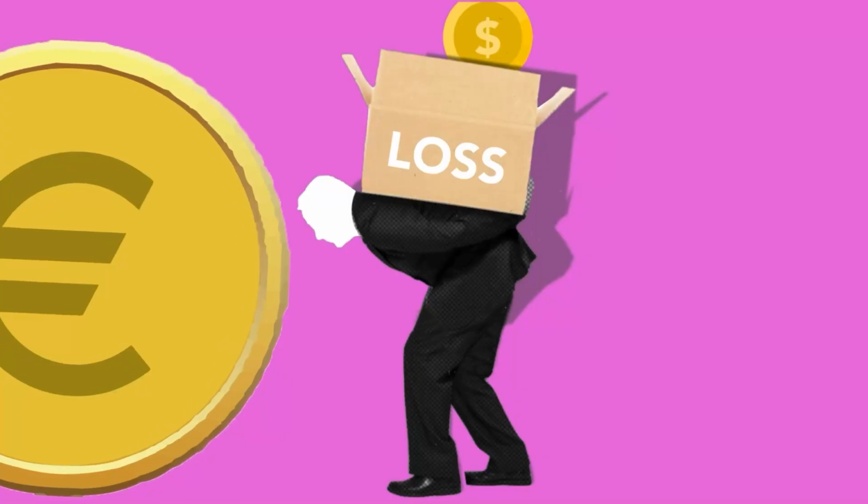You don't have to worry about losing money. The rate might change as time goes by, depending on what the environment is, but at least you know that your principal is safe and secure.